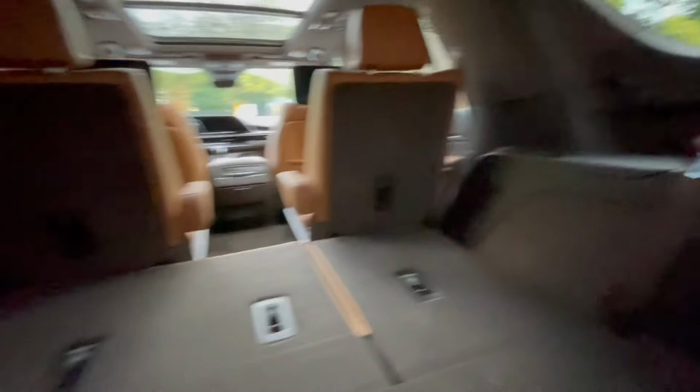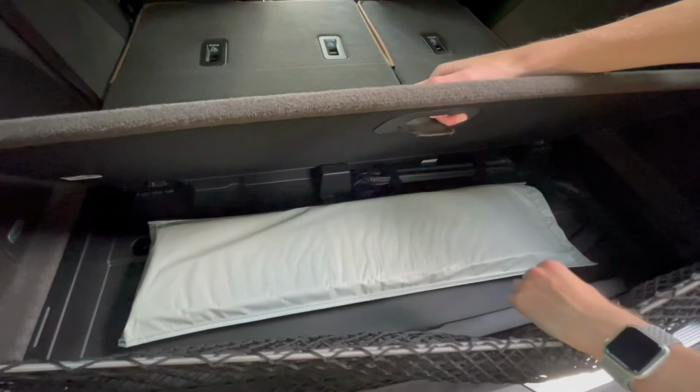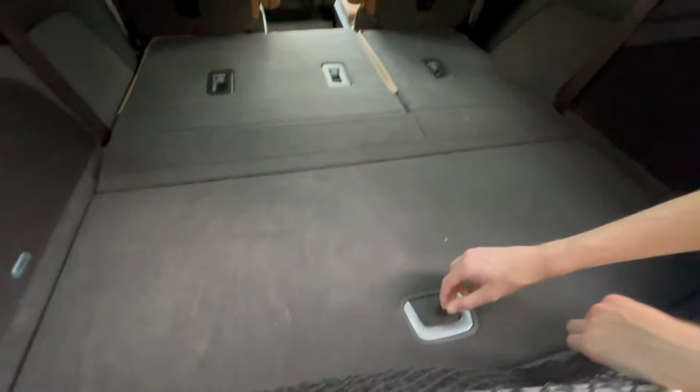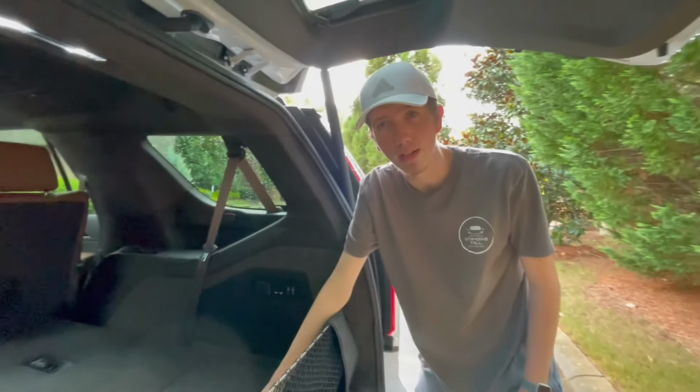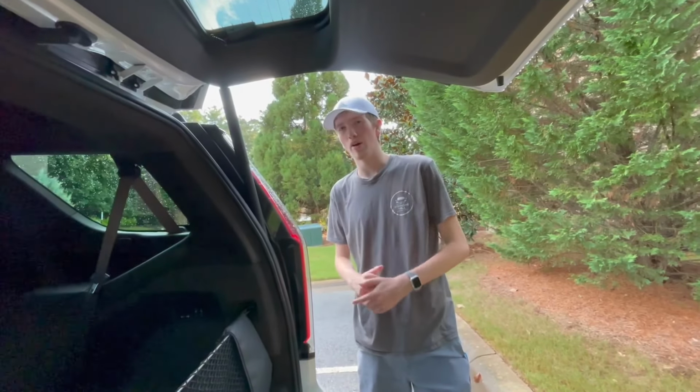Over here on the left, we have our subwoofer for that nice sound system that's in this car. And then down here, we have a little spot for storage. We have all the repair stuff that we need in case we get a flat. And if you want to put some stuff down there, if nothing's down there, then you're definitely welcome to. Very spacious, put all kinds of stuff in here. You're gonna have no problems at all. Family trips are gonna be amazing. Let's go ahead and show off that power plant real quick.